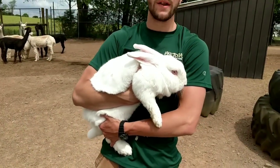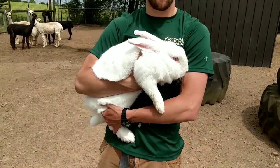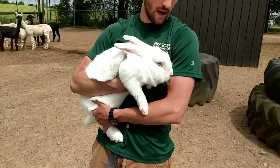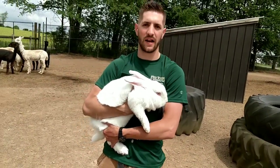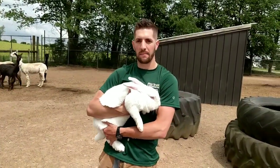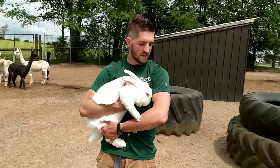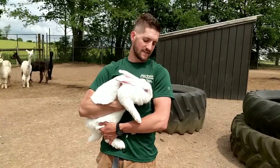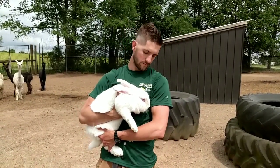Marshmallow here is the only albino animal we have here at the park. I know a lot of people see a lot of those white animals out on the safari or around the zoo, but he's the only true albino animal. Albino means they lack melanin, and melanin is what gives skin pigment its color. With lacking that melanin, he has that reddish or pink eye.